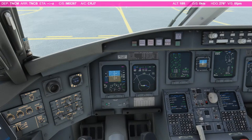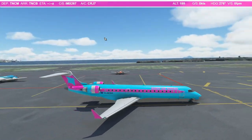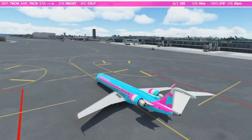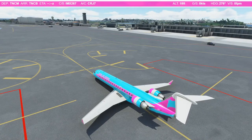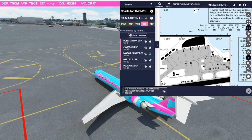Manta 267, from that position, do you have the Windward CRJ 700 in sight? Is that on our left? No, on your right at the gate. I think so, yeah, if it's over at Alpha 1. He's on Bravo 1, so he's going to be pushing, so just don't hit him. Okay, yep, I do see him now. Yeah, okay, great, we'll stay out of the way. Thank you, Manta 267.